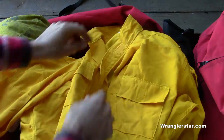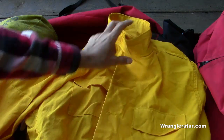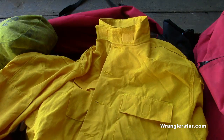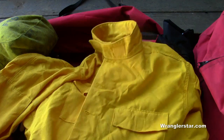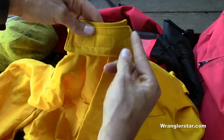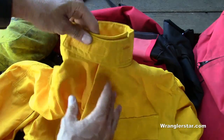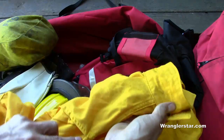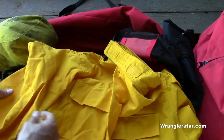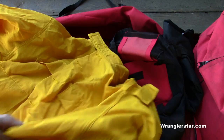And again, Nomex. This is the typical standard issue Wildland Firefighter shirt. This is a newer one. This is one I just got, and I like it much better. It has a Mandarin style collar rather than the traditional regular button-up shirt collar. This really acts to protect your neck, and it's really well built. Nice. It's gusseted. It's got lots of pockets. It's got reinforcement on the elbows.